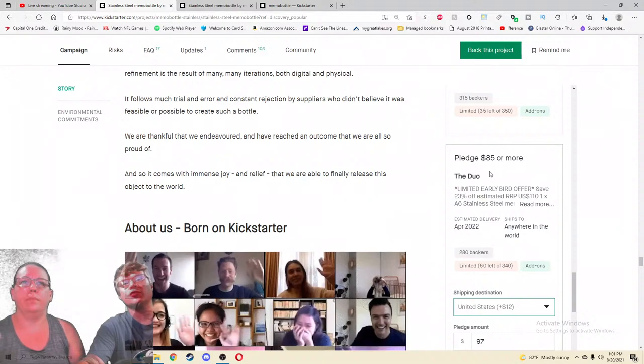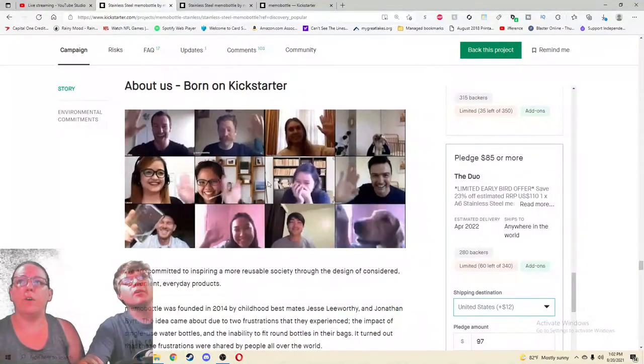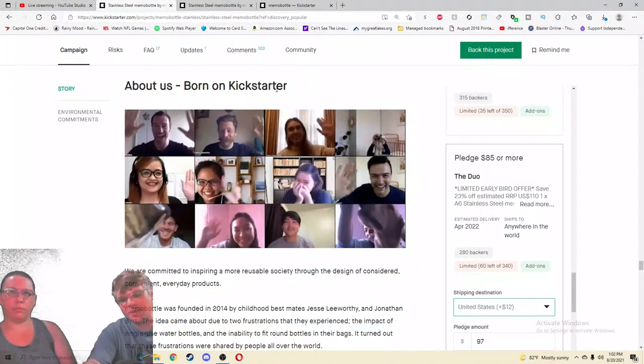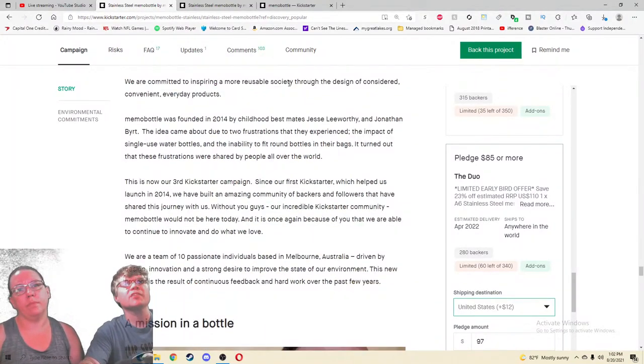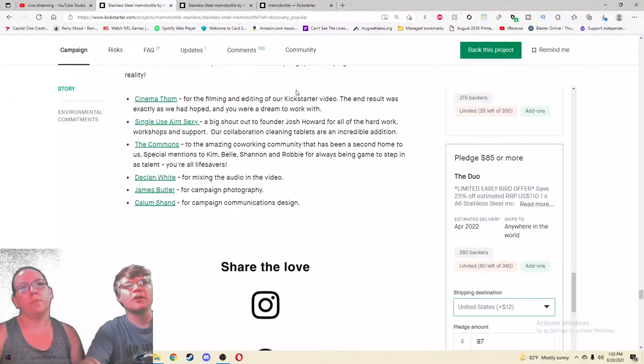So $97 for this water bottle. That's a lot. All right, so about us. For the duo, you're getting two of them. Oh, okay. And this is the kind of item you're going to have for the rest of your life. You do need to look at it from that mindset. We're committed to inspire a more reusable society through the design of considered convenient everyday products. Memo Bottle was founded in 2014, a mission in a bottle. Okay, cool. This is more about the cool stuff about you.